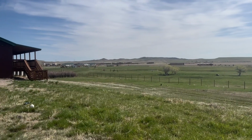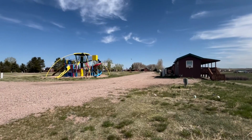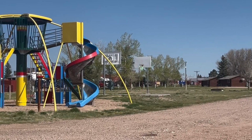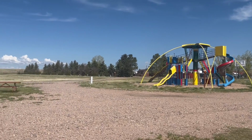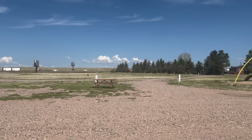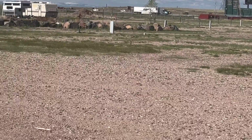The very back of Terry Bison Ranch, you're going to find yourself a whole bunch of cabins, kids' playground, a couple of basketball goals, which has a nice concrete surface, by the way. There's some water and electric camping out here. There's also some sewer connections I see. Those up against that tree line, maybe not, but it looks like they have a lot of primitive camping if you'd like.